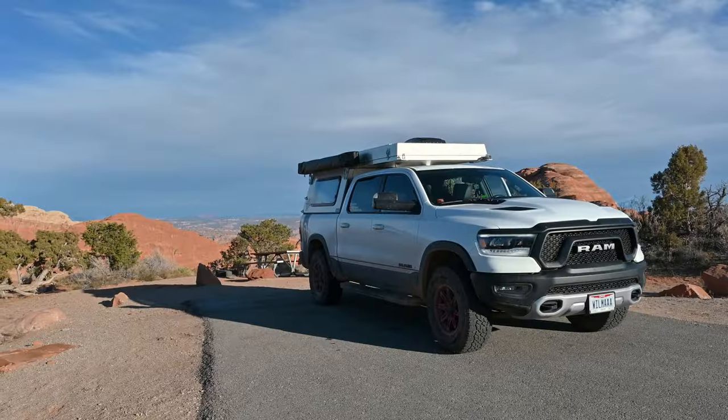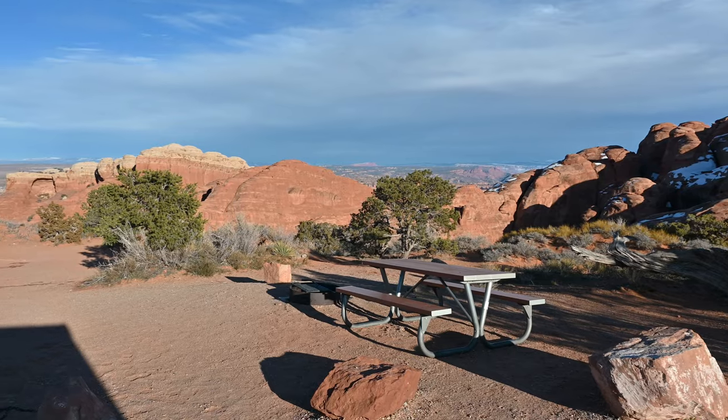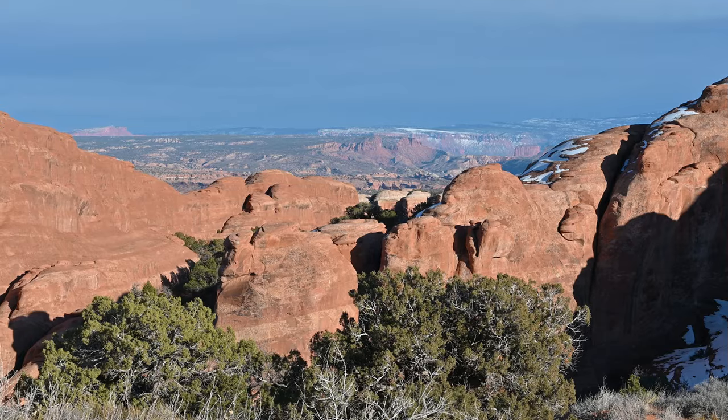We finally made it to the campground to check out our site for the night. All we really wanted to do was get a game plan for our setup in daylight, knowing we were planning to head back out for sunset.